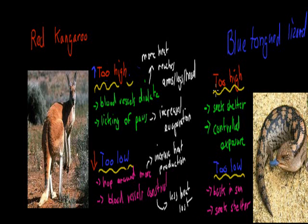We've got the blue-tongued lizard as our ectothermic example. When its temperature is too high outside, it seeks shelter, so it just hides somewhere. And it's controlled exposure. That means it's going to show only parts of its body.